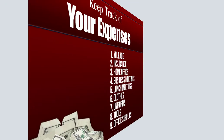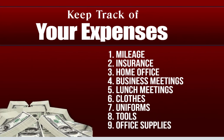Number 4, keep track of your expenses. Here's where a lot of businesses, especially small businesses, cheat themselves. These are just some of the items that you get to deduct at the end of the year when you do your business taxes. For instance, mileage, whatever car you're using, truck, keep track of that. Insurance, the insurance that you're paying every month for your car.